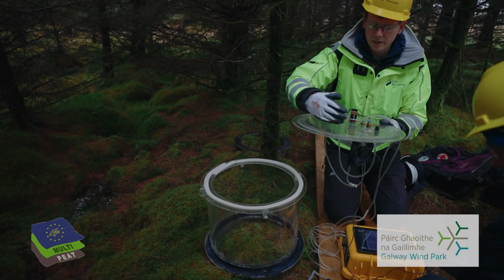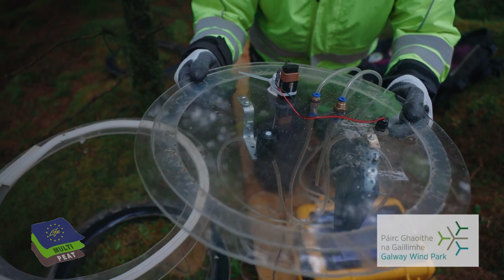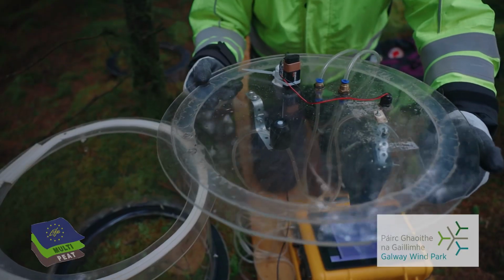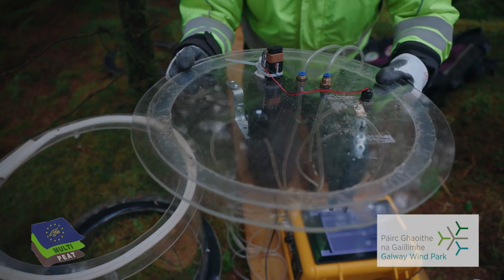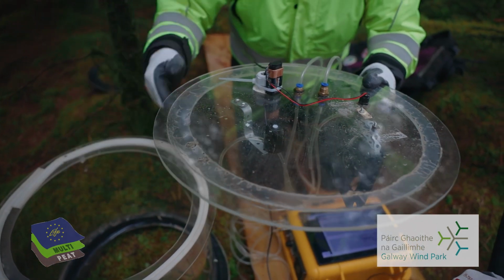So here on the lid of the chamber as well, we also have a light sensor, so it'll tell us how strong the sun is, and that's something important when we're looking at these measurements as well. And then we have this fan hooked up as well, so that'll circulate the air around so that we're getting a representation of what's actually going on inside the chamber.